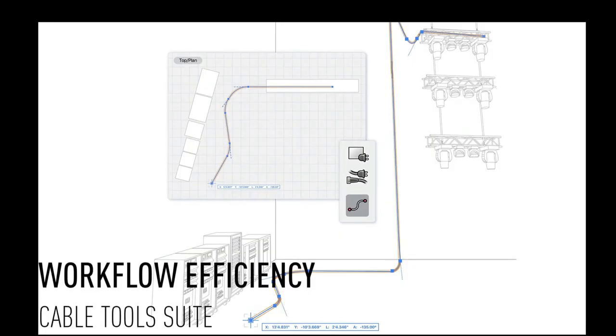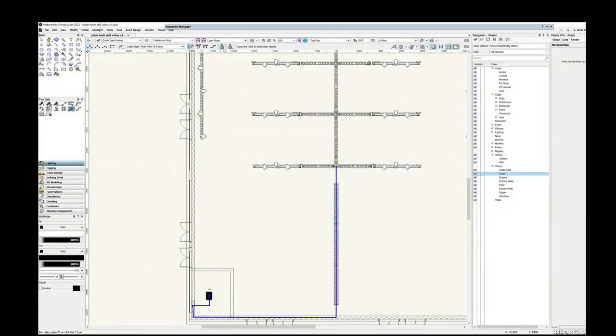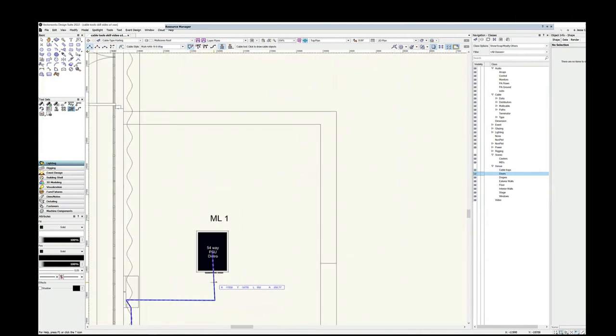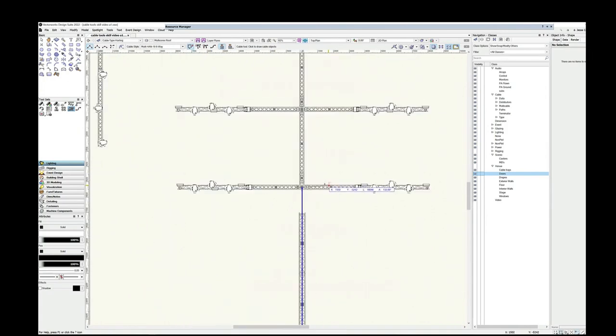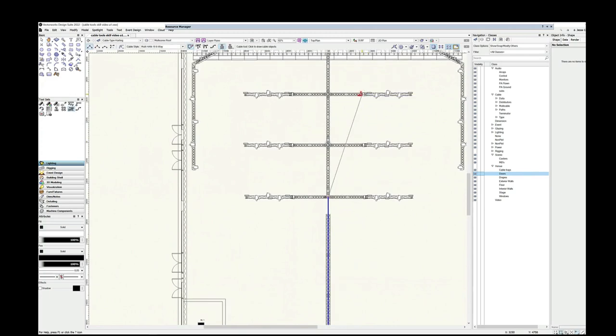One of the key focuses of the new cable tool suite is to make the cable planning workflow as efficient as possible by reducing the number of mouse clicks required to insert a cable, making them easier to edit, and improving the performance of the cable objects themselves. The new tools are designed to aid your workflow and make it useful for planning any type of event, show, or production cabling system of any size.